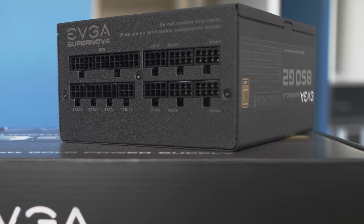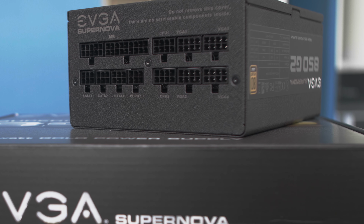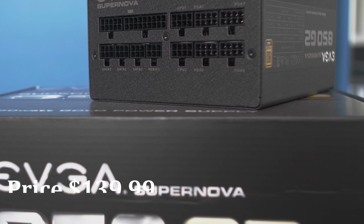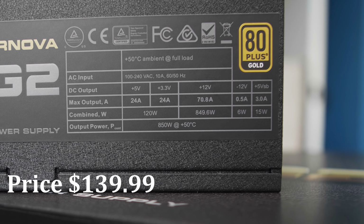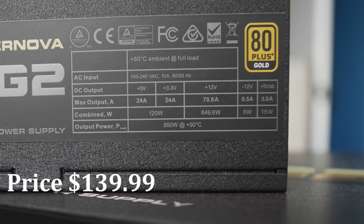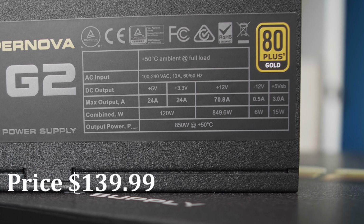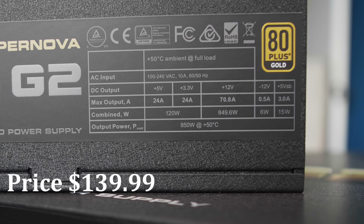The PSU we are going with is the EVGA 850W G2. EVGA is one of the most reputable brands in the market. Although EVGA is known for their graphics cards, their power supplies are also phenomenal. I chose this particular model because of the gold-rated efficiency and the performance it offers for the price.